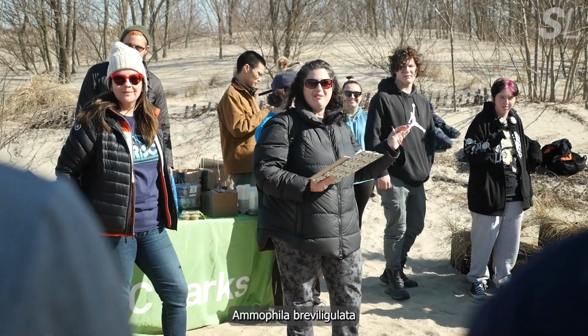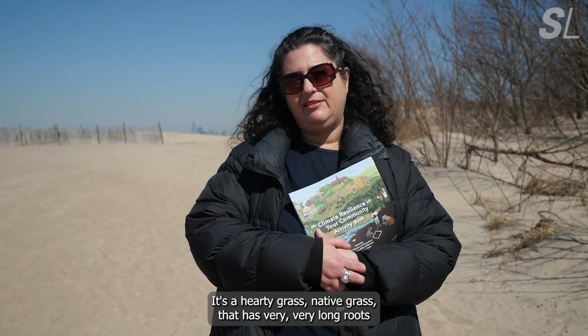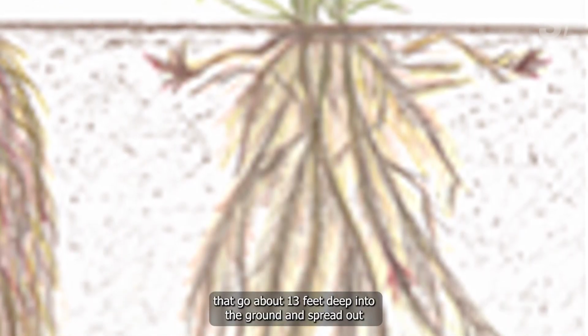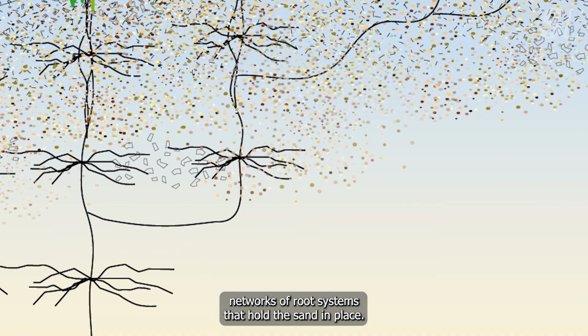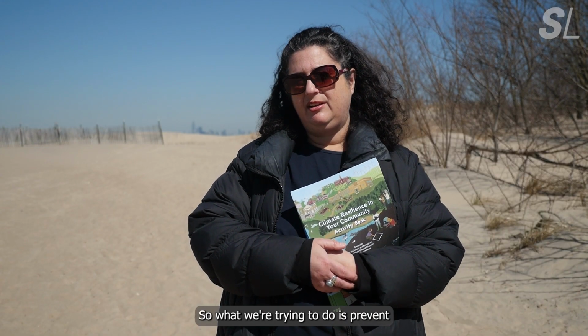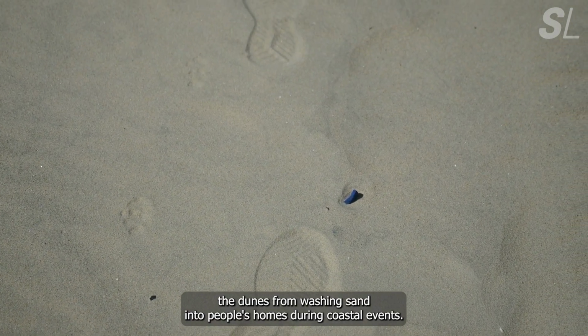Ammophila breviligulata. It's a hardy grass, a native grass that has very, very long roots that go about 13 feet deep into the ground and spread out in the opposite direction horizontally and form these underground networks of root systems that hold the sand in place. So what we're trying to do is prevent the dunes from washing sand into people's homes during coastal events.